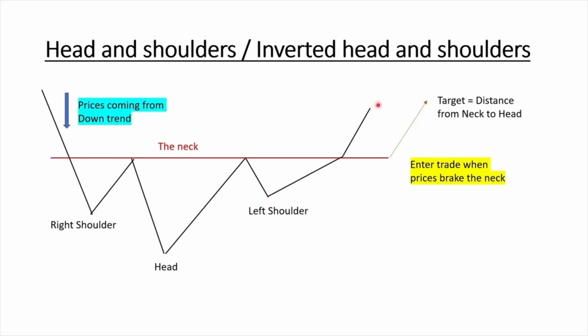And now the price shoots up. Again, the same one-to-one risk-reward ratio. The distance from neck to head should be our distance to trade. So this is exactly how the theory works behind the head and shoulders pattern.